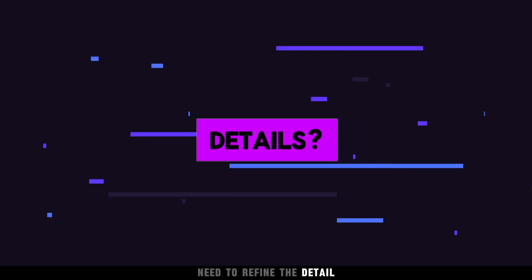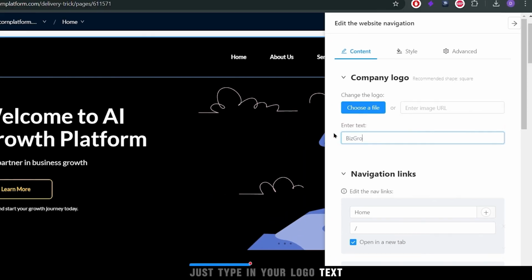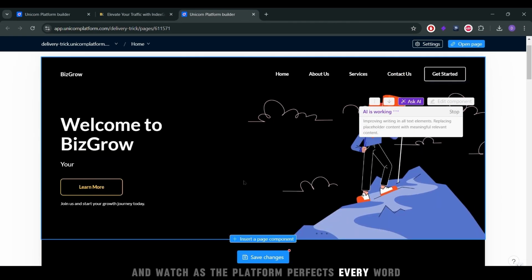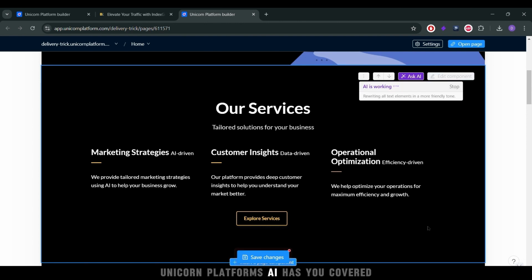Need to refine the details? Begin by editing your logo. Just type in your logo text. Click Ask AI, hit Improve Writing, and watch as the platform perfects every word. Adjust the tone with ease. Unicorn Platform's AI has you covered.